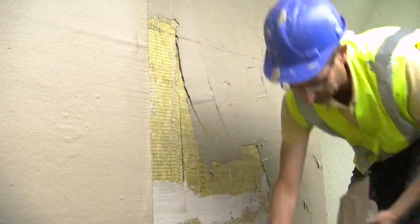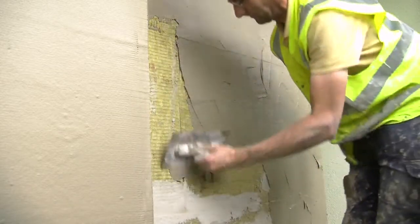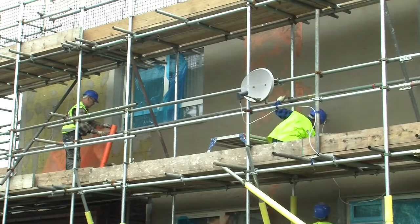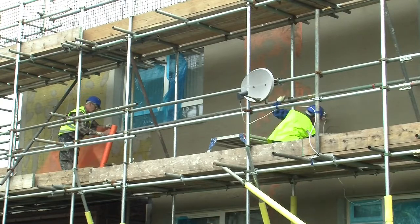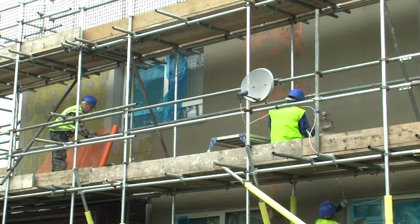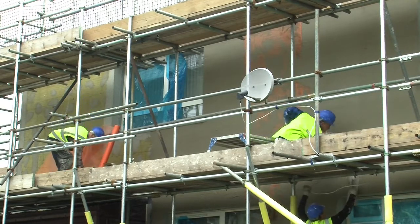Another very important property of the Solix system is that it was designed and formulated especially to meet the challenges of the worst of the wet British climate. It provides extremely low water absorption and protection against algae and mould growth, adding to the lifespan of the properties.